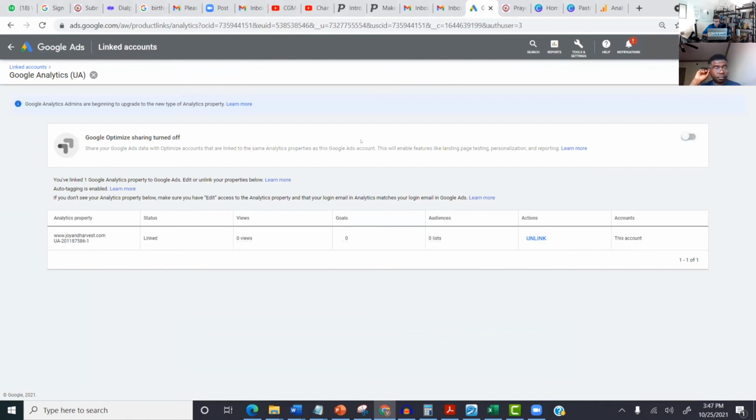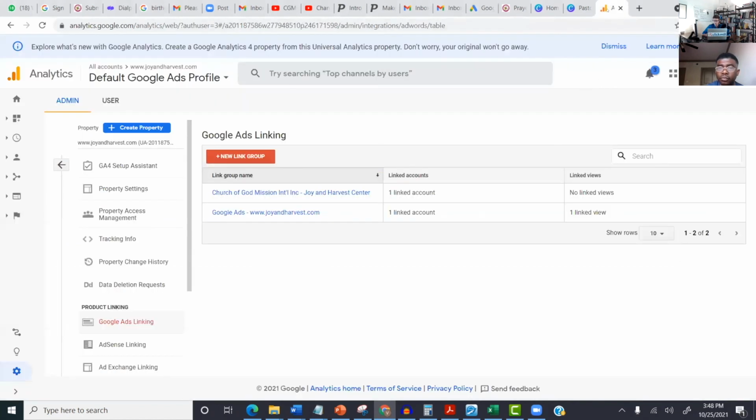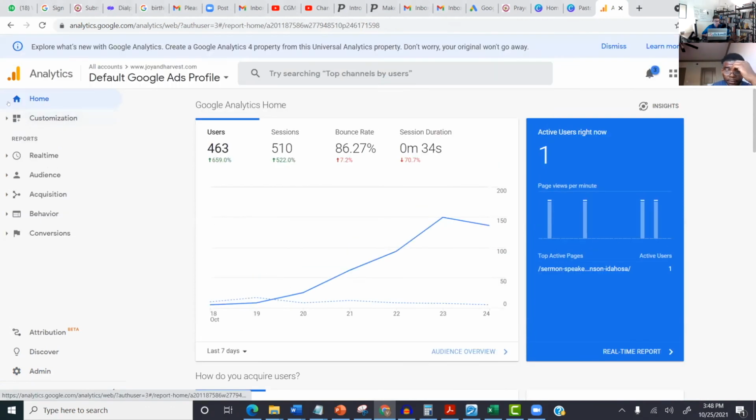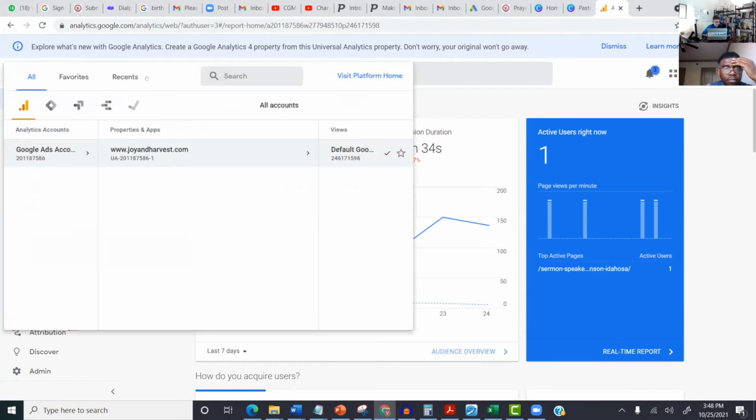Now this says Joy and Harvest, and the last 4 digits of that are 7586. Let's go over to your Analytics account and make sure that's the right code. If you go to the default Google Ads profile and click the down arrow at the top left-hand side of your screen, click the home button at the top left to make sure we're in the right spot. There we go. Now click the Google Analytics icon in the top left-hand side. Right there, click on that. Now let's look here. 7586 is the number under joyandharvest.com, right? 7586 is the last 4 digits. So let's go back to your Google Ads account.